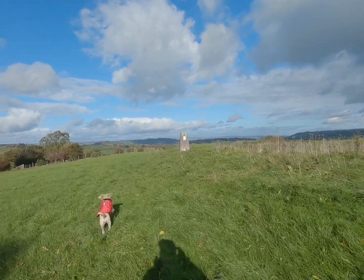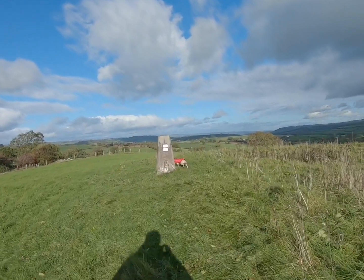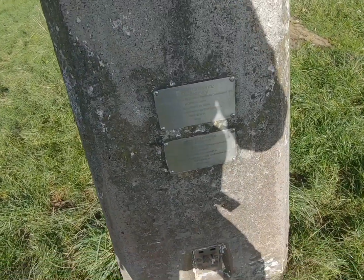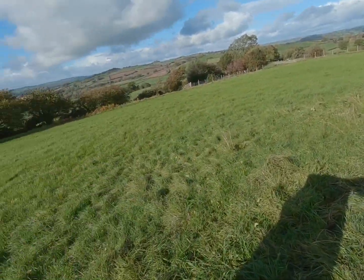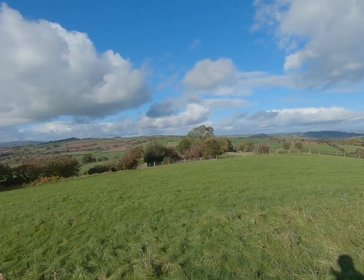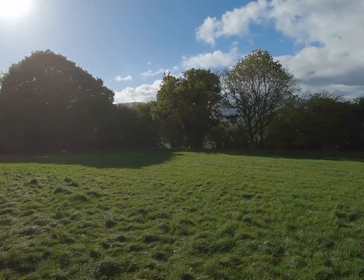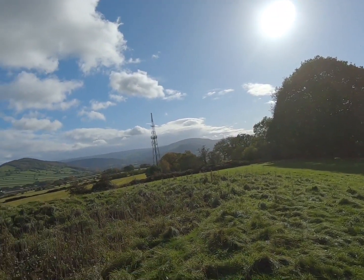Okay, so here's our first one. The Trig's just off the path, shining in the light. There you go. A new one. Right on the edge, the Brecon Beacons finishes about there. So right on the edge of the park here, northernmost area. Commin. View's unfortunately blocked out by those trees on that side, but the view eastward is excellent.